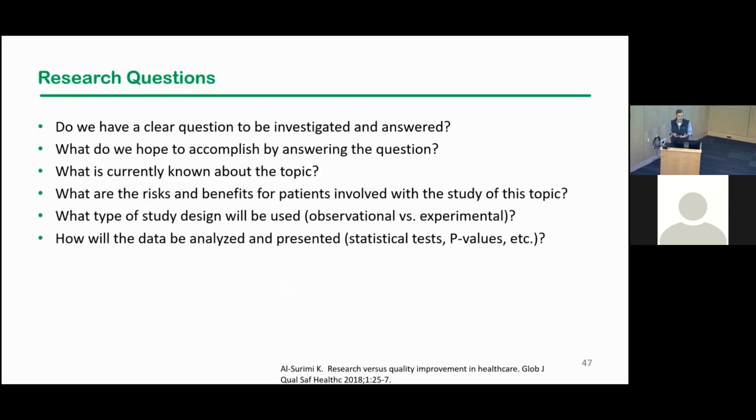Do we have a clear question to be investigated? How do we hope to accomplish or answer this question? What's currently known about the topic? What are the risks and benefits to the patients that are being involved? What sort of study design are we going to use to measure and analyze the data?